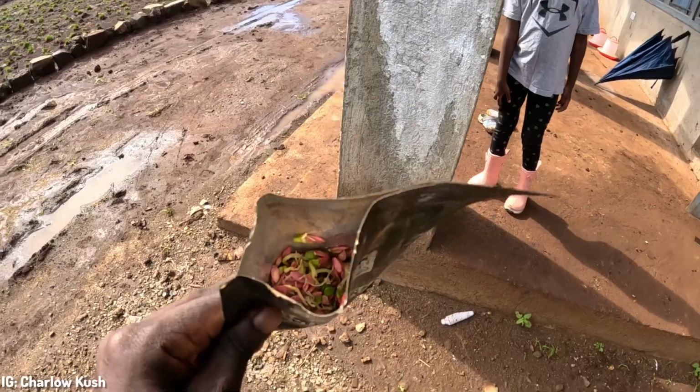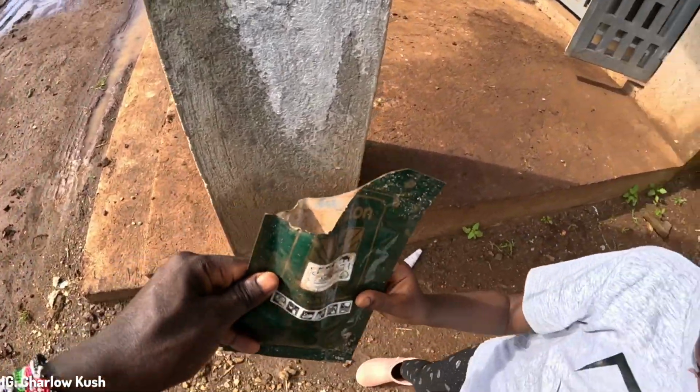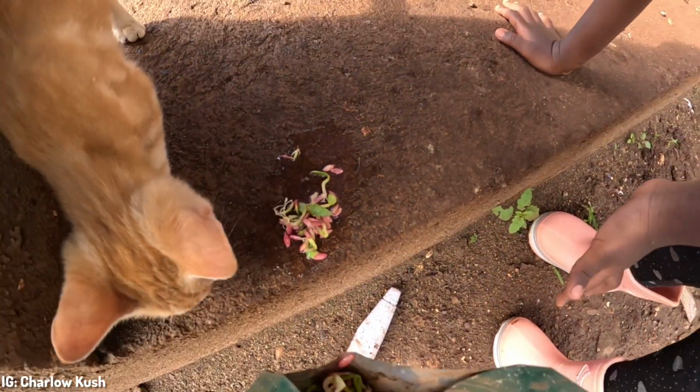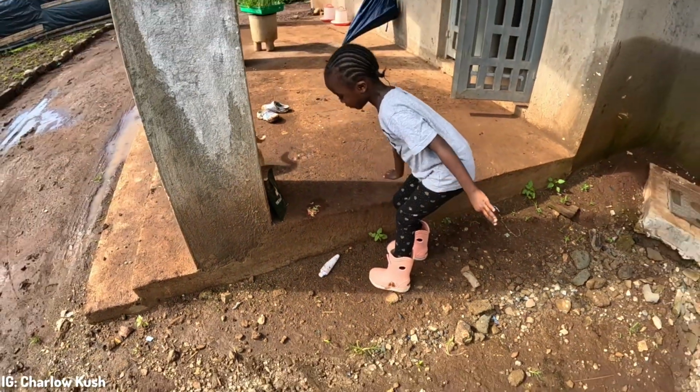I remember some of the cucumbers that we have in our garden were swept away by the floods, and let me show you here. You see, some of them have grown. So these ones we are going to transplant. Hey, stop touching, there is pesticide, don't touch, okay?